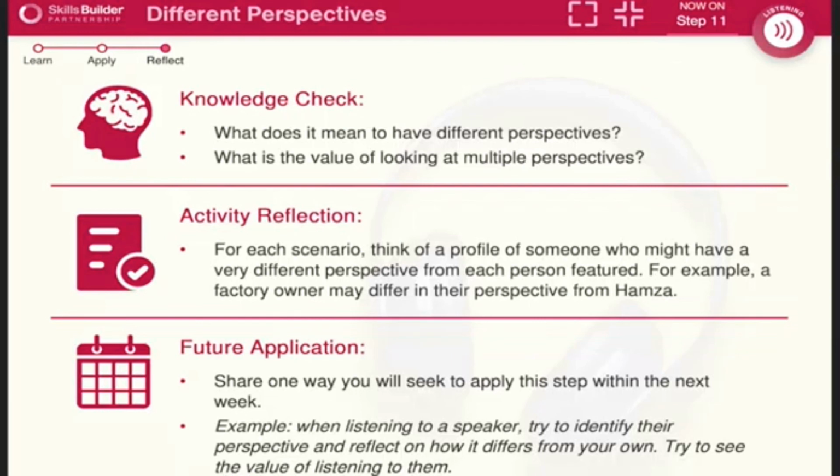And then for future application, I want you to think for the rest of this week, when someone's talking and you disagree with them, rather than arguing, shouting over them, I want you to stop and I want you to listen and I want to think, what do I actually disagree with and why do I disagree with it? And I want you to start to try and do that in lessons and in conversations with people in your family and so on. And I want us to try and take on their perspective. I'm not asking you to agree with them. I'm asking you to listen and try and understand.